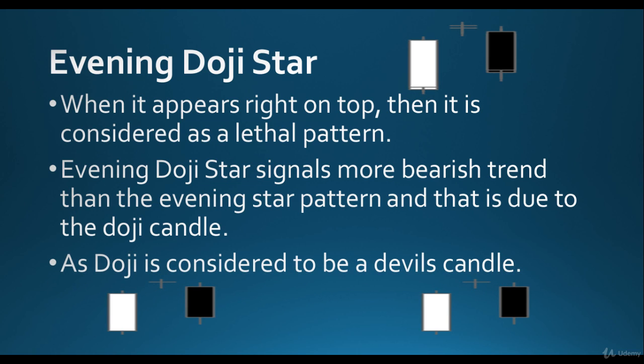As doji is considered to be a devil's candle, it really creates mayhem. Now I will show you the evening doji star on a chart so that you can understand how to pick it yourself.